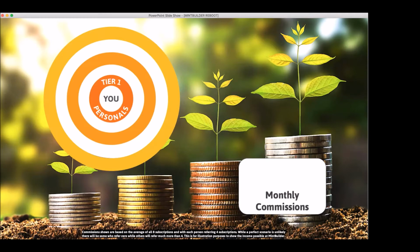So tier 1, okay, there's you and then there's your tier 1 personals. Now you can bring in 1 personal you can refer. You can bring in 2, you can bring in 10, you can bring in 1,000. There's no limit to how wide. Everybody you personally bring in is pulled up front line to you. They're on your first tier. All of your personals, they're near and dear to you because they are your personals. And they should be. So you're going to earn 10% on all of your personals' subscriptions.